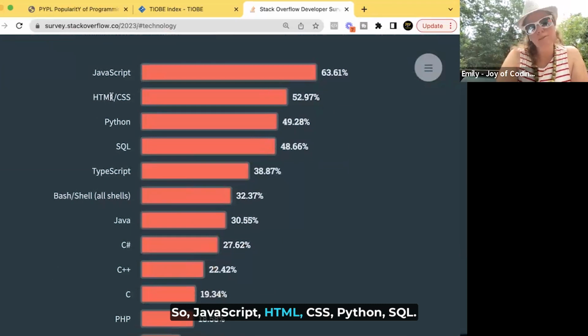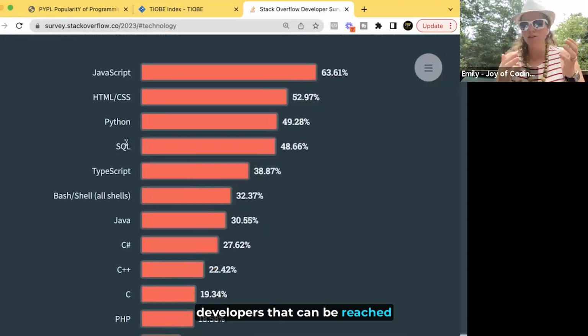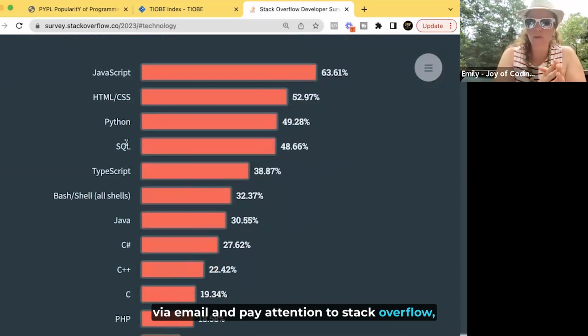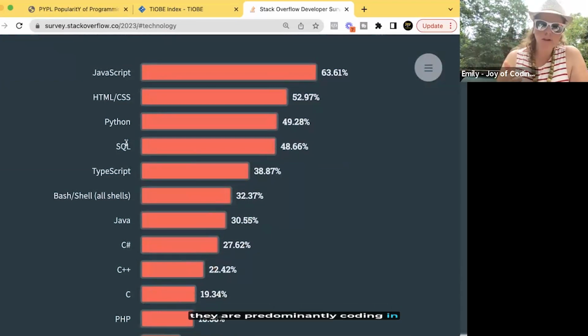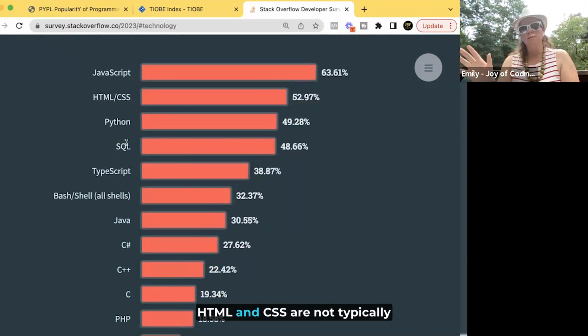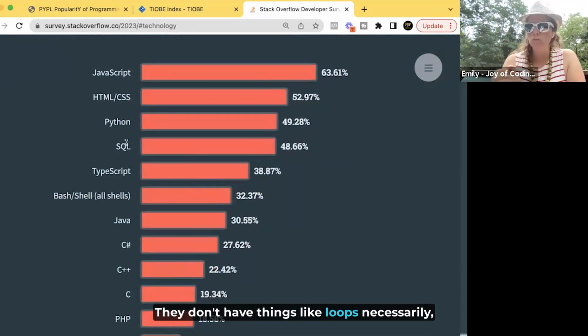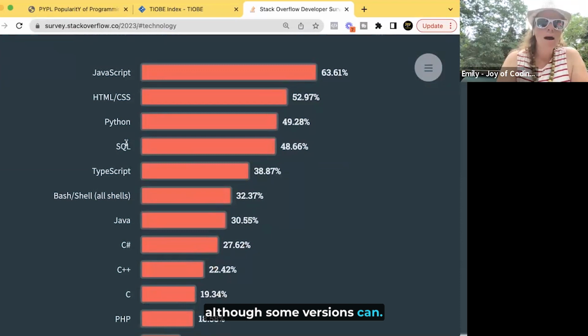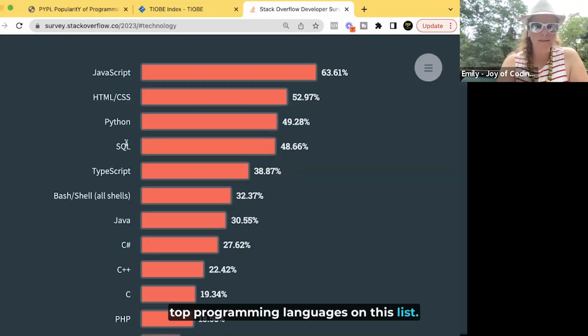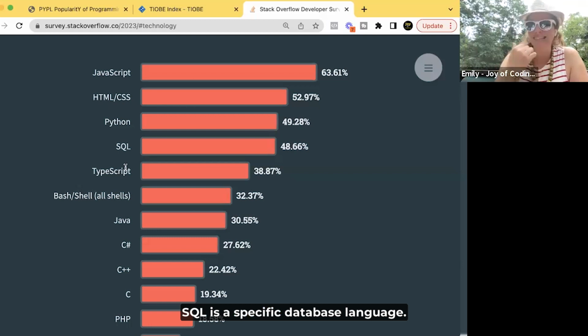So JavaScript, HTML, CSS, Python, SQL. Most modern software developers that can be reached via email and pay attention to Stack Overflow, right? They are predominantly coding in JavaScript, HTML, CSS, Python, SQL. Just for point of reference, HTML and CSS are not typically considered programming languages, right? They don't have things like loops necessarily, although some versions can. So JavaScript and Python are the top programming languages on this list. And then SQL is also a coding language. HTML and CSS are markup languages typically. SQL is a specific database language.